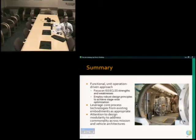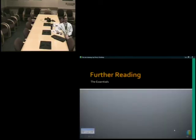Obviously, when we've got a lot of experience with different core process technologies, we want to use those where we can, especially if we're not looking at issues of commercial obsolescence with our adsorbent materials or catalysts. We do run into that problem over time, and then of course we've got to have design modularity so we can go across all these different vehicle and mission architectures that seem to be in play at the present time.